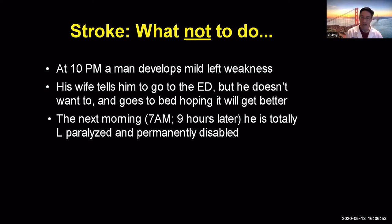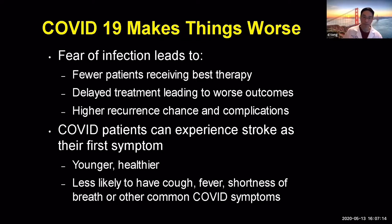And obviously, this is not what you should do in a stroke situation, because there are very clearly good treatments available now that can significantly reduce the disability from stroke. But it's all dependent on time. And so the earlier you come in, the more likely it is that we'll be able to rescue that tissue and prevent you from having a severe deficit.